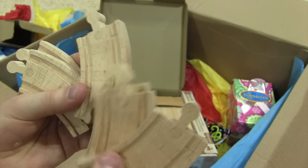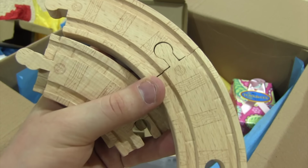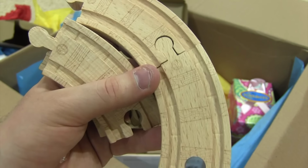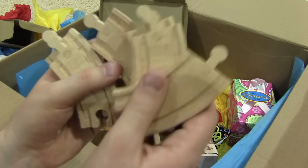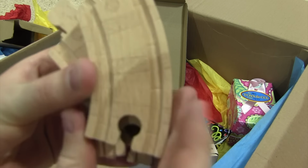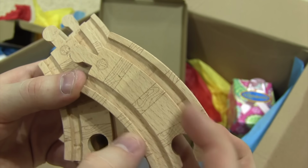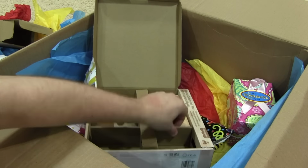So again, curve pieces, we're back to our classic degrees. Whereas Thomas Wood was like, no, we're not doing, I think it was 45-degree angles, we're doing 60-degree angles with the curves, just very randomly. They tried to change so much and it just didn't work for them. So these curves, very, very happy to see. And I think the clickety-clack or clickety-track part is those little grooves or indentations on the rail right there that probably make a cool noise when the engine goes over it.